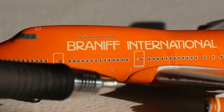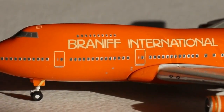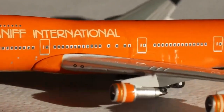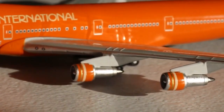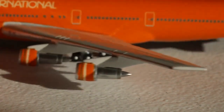Really cool to see the orange part get represented here because, of course, you got the one-piece mold, so that looks really nice. Braniff International in a very unique font, so that certainly looks really nice. You got the landing rights right there, and again, those Pratt & Whitney engines. Just crazy to look at this after seeing all the upscale engines like the 350 MAX aircraft, all those. So cool to see that regardless, so that looks really nice.